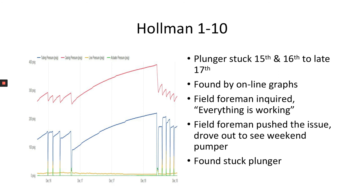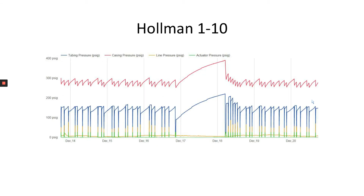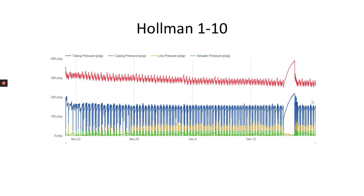Here's the key. About the third point down, we called the field, and they said everything's working, and that's what it looked like. They didn't know that we could see it. We said, "Hey, go out and check on it." Either they found a stuck plunger, they repaired the plunger, they put the well back online, and that's the end result of that.